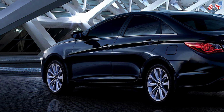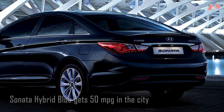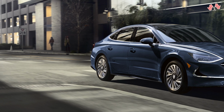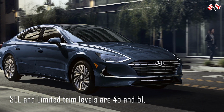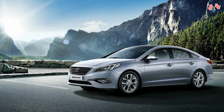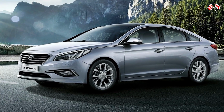According to category standards, the base 2022 Sonata Hybrid Blue gets 50 mpg in the city and 54 mpg on the highway. However, some hybrid vehicles consume less gasoline. The average city and highway mpg rating for the SEL and Limited trim levels are 45 and 51 respectively. You gain an additional 2 kilometers per day if you select the solar panel roof option.